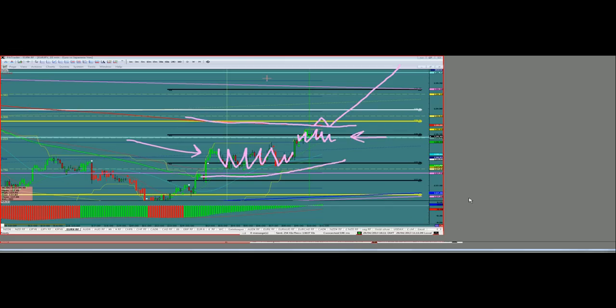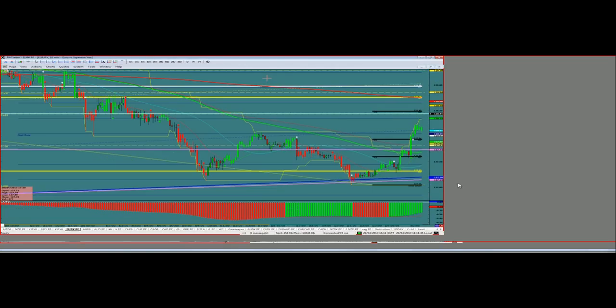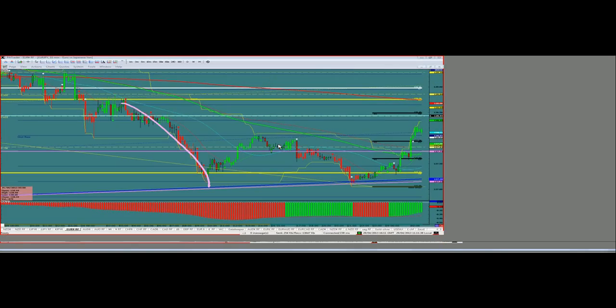All right? The place to trade this was out of the desert, as you can see over here. See? Going away from the desert, this was wham, wham. Beautiful trades away from the desert. Here's the desert. Right there. Going away from the desert.